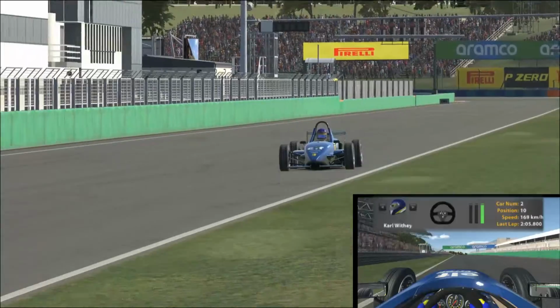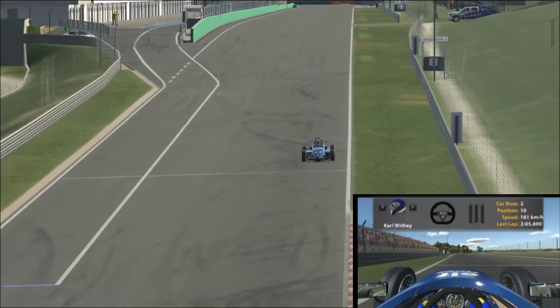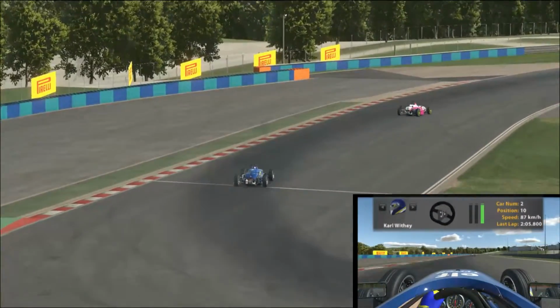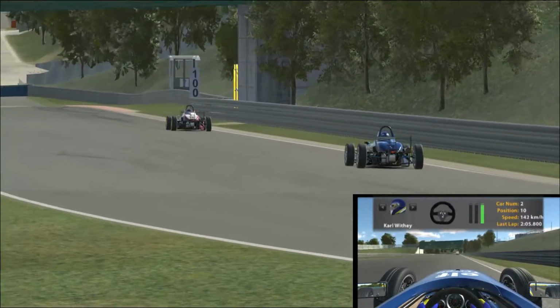It is to try and stop people from being absolute lunatics and just crashing out of each other, but it does affect your ability to actually run against people as well, because you struggle to overtake them. You don't really want to try and pass some people, because you know that they're going to just take you out rather than let you pass.